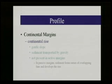The continental rise has a gentle slope, just like the continental shelf. The sediment is transported again by gravity. We're looking at turbidity currents. The rise is not present in an active continental margin because we have a trench. In a passive continental margin, the sediment forms a series of overlapping fans and will develop that rise.